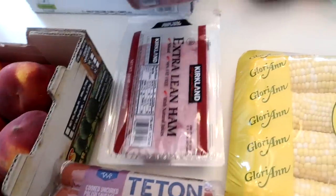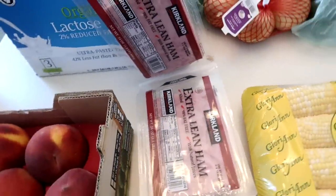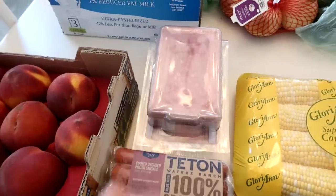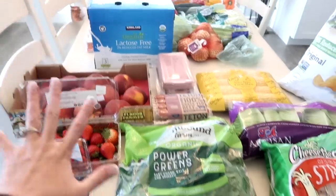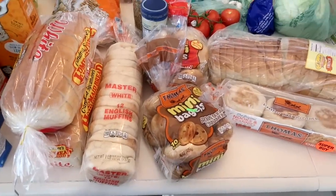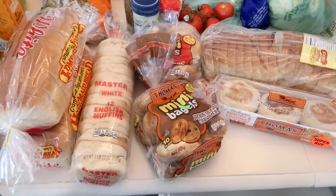And more lunch meat, because we've been going through it so fast with their sandwiches, and I'm going to be freezing some ham sandwiches for school lunch. Good idea. So that's the Costco haul today. So let me show you the breads that I got from a bread outlet store near me.